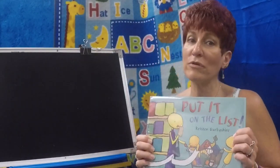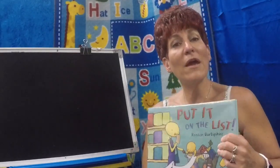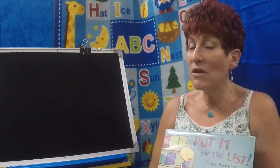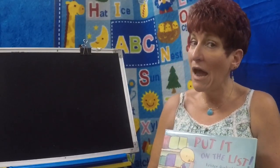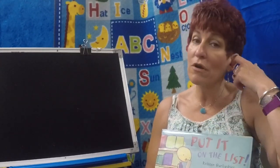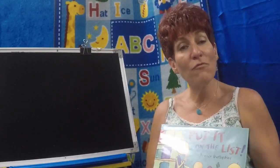We keep a grocery list on our refrigerator at home, and a lot of people do. That way when we run out of something or you use the last of it or you see you're almost out of something, I either write it on the list or if you can't write yet, let mom or dad know, and they can write it on the list.